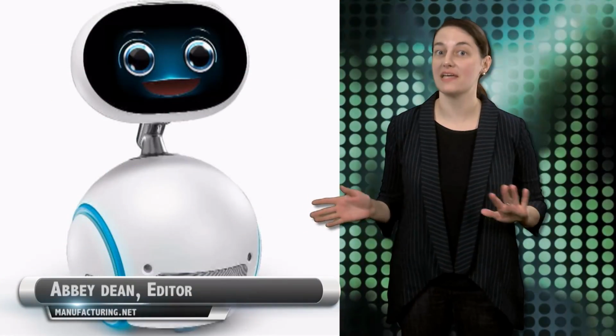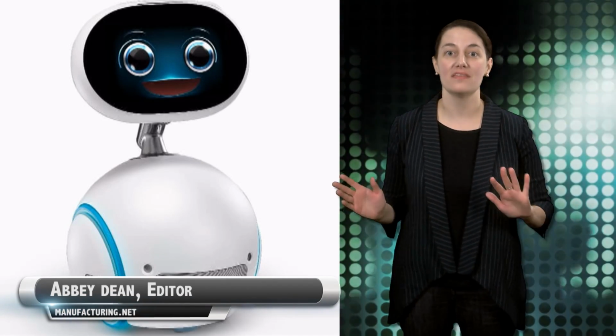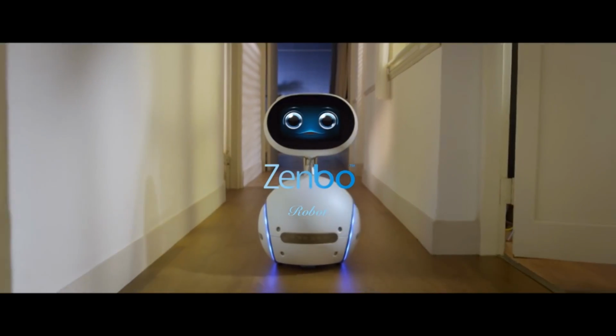Electronics and hardware company Asus just unveiled the latest home robot named Zenbo. The limbless companion is designed to assist the busy modern family with everyday tasks, such as reading a recipe while you prepare dinner, entertaining your children, or even controlling connected smart devices.